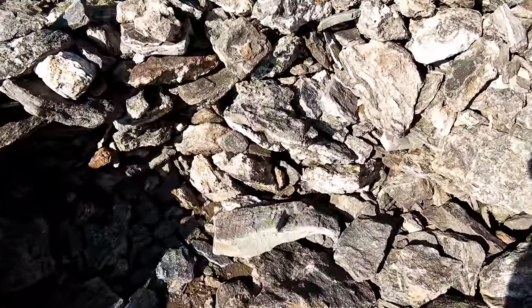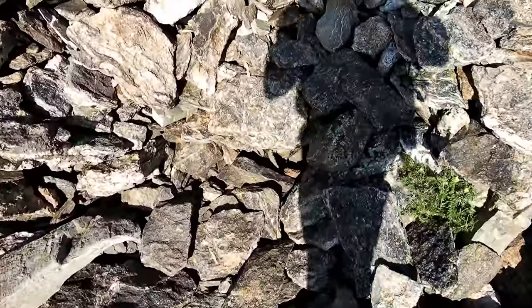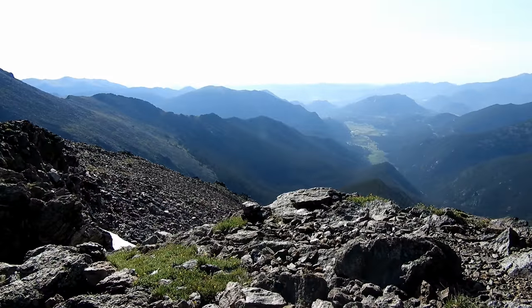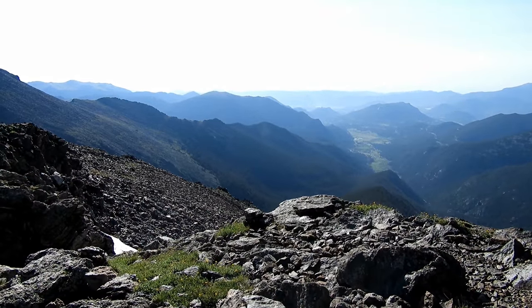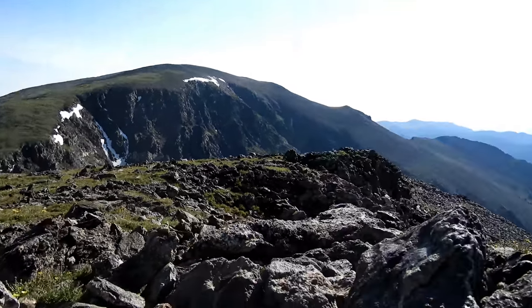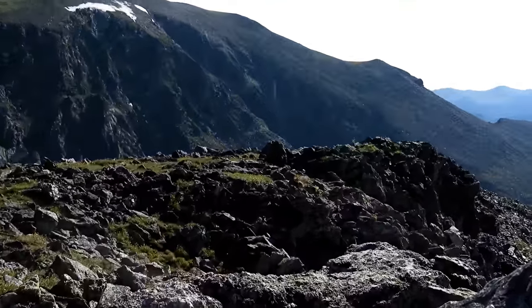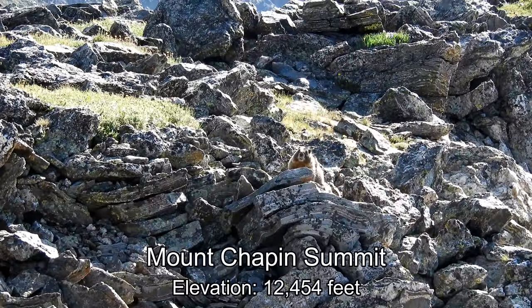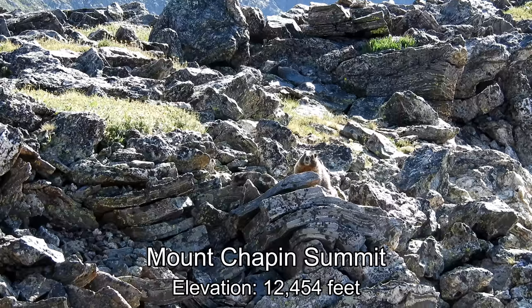Now I'm about ready to chill in this little fort for a second. Actually, this one's a tort, because it's a 12er. This is the view, and this is what I've been looking at. And right up there, got the summit Marmot. There he is. That's how you know you're at the summit. You got the summit Marmot.